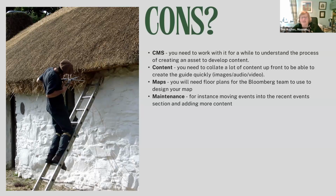So I would advise, if you're doing it, that you get your images, your audio and your video up front so that you're ready to go. Maps: you do need the floor plan for the Bloomberg team to use to design your maps. I'm sure it might be difficult for some organizations to find floor plans, but you will need those to be able to do the maps.